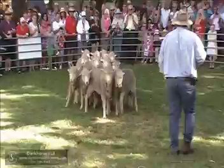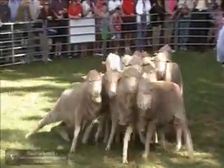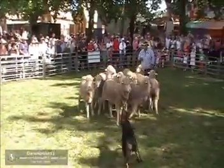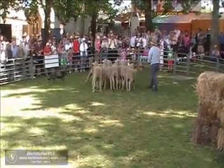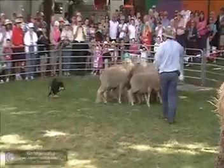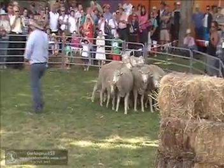So again, the balance part is very, very important. Like I said, if the sheep are out, up into the hills, or anything like that, we can cast that dog around and he'll bring the sheep down to us rather than us having to go to the sheep.